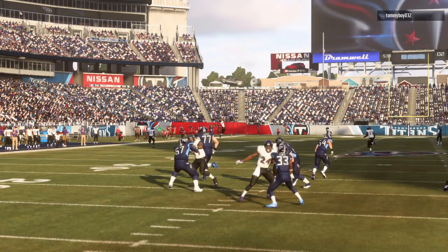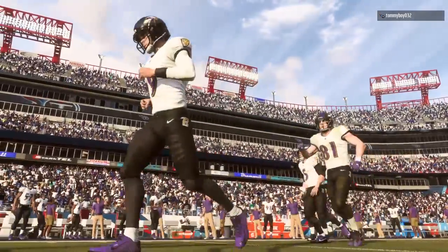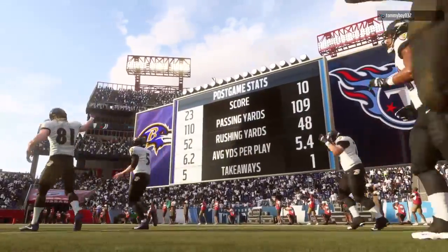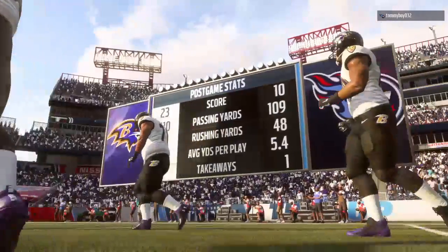And you know you primed the pump all week in your own home facility. No one thinks we can do this. Only people who believe are right here in this room. And then you go on the road, band together, and get it done. So for the Ravens, their strong start to the year continues.